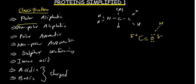Non-polar ones are going to be just straight like that without an oxygen. So in this case, you are going to look at the R group. If the R group doesn't have any oxygen, this obviously is going to be non-polar. Whenever you see a bond between carbon and hydrogen, this bond is non-polar. So alanine is a non-polar amino acid. You also have glycine. Glycine has a hydrogen there, right? So if something has just a hydrogen there, it is also going to be non-polar.